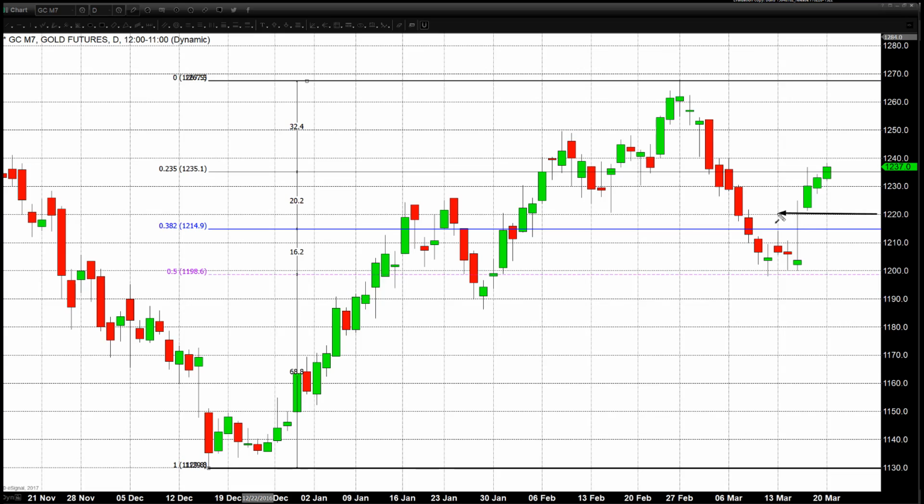But the rationale behind that is the fact that it puts us below the lows that were achieved on this particular candle, which is the day following the Federal Reserve. This would have been Thursday of last week. If we move over, we can also see that this particular area was a supportive area right in here. And so I believe that that is a pretty important number. Behind that, of course, is going to be 1214.